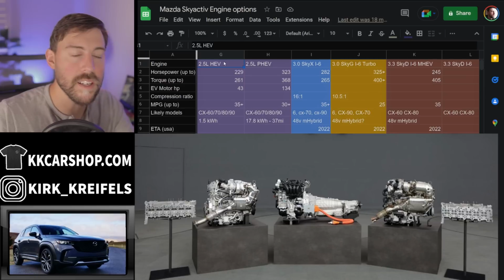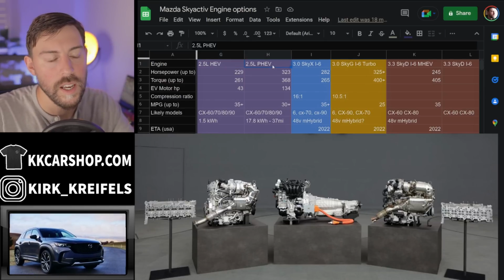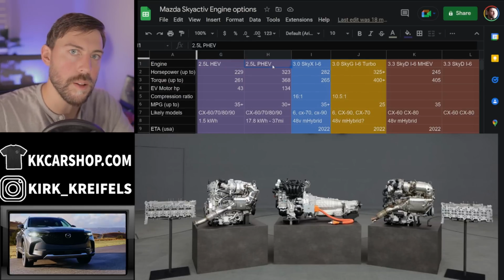And there's a good chance it might not come to Europe, as Europe is getting more and more strict. Mazda just might say, hey, you're only getting the plug-in hybrid.